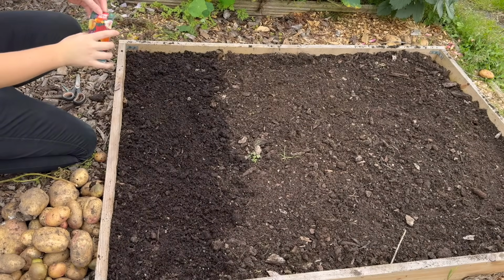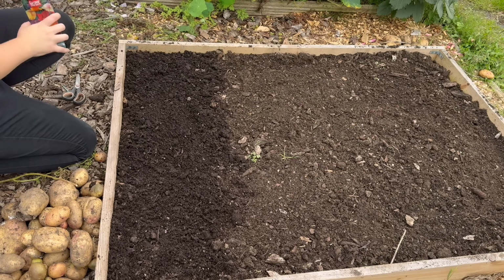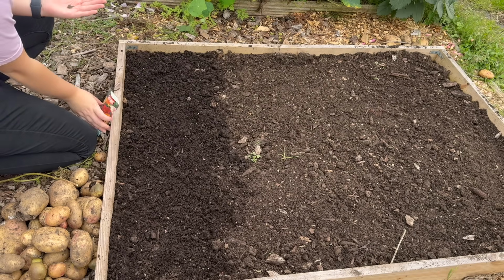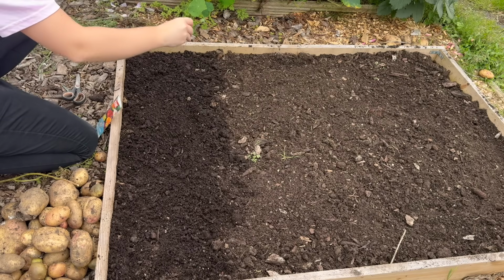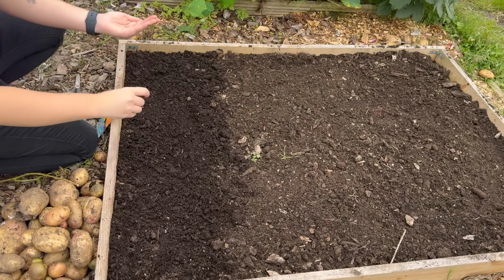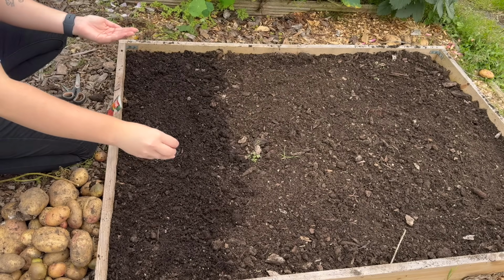Okay, maybe they are California poppy seeds, so I'm just going to sow them, and if they turn out to be broccolis, then I will just pull them up. Or sprouts, you never know. I just didn't think they were that big. Right, I'm going to do a little sprinkling now, and then maybe another sprinkling in a week or so.